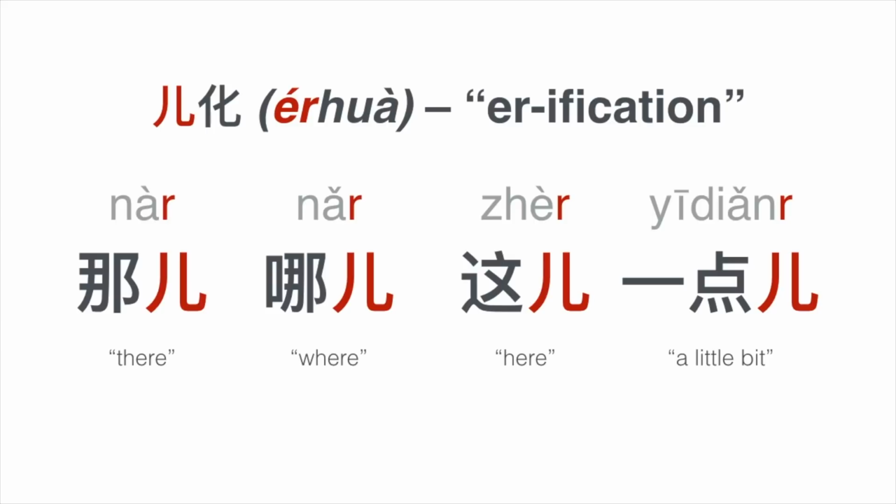So na with Erhua is nar, na with Erhua is nar, zhe with Erhua is zher, and yidian with Erhua is yidiǎr. If you have a very keen ear, you probably have noticed that when I say yidiǎr, the N went away, right? Yidiǎr is not yidianr, the N kind of went away. The rules of pronouncing Erhua is quite complex. We suggest that you simply learn these words individually when they come up.